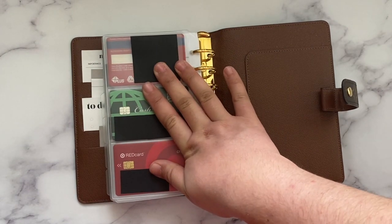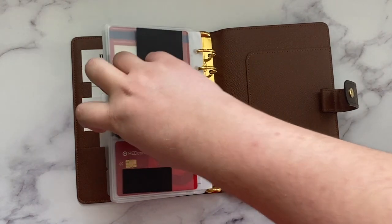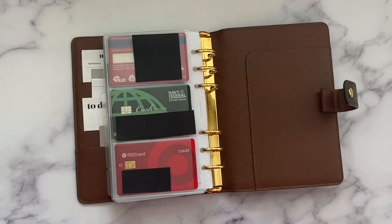But this is how I will be using these, and that is going to be it for this video. As I mentioned, I'll have another video very soon on this entire system, and I'll go into more specifics. And then I also will have another video on my financial agenda, which is also going to be where I hold all of my important documents and have a lot of important information, and all that is coming very soon.